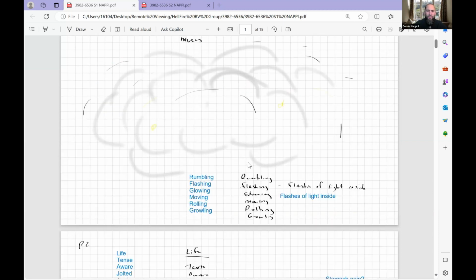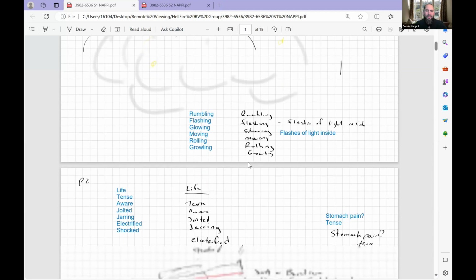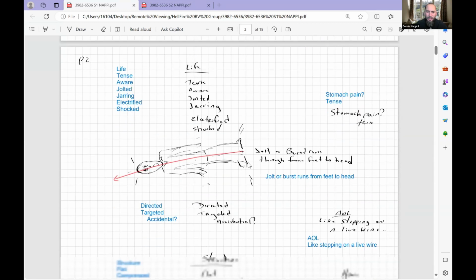And then there's just a brief sketch there I had just of this dust cloud that was rumbling, flashing, glowing, moving, and rolling, was growling, and there were flashes of light inside. I got this sense of life that was tense and aware, and just this jolting, jarring shock to their system. They were agitated from it.